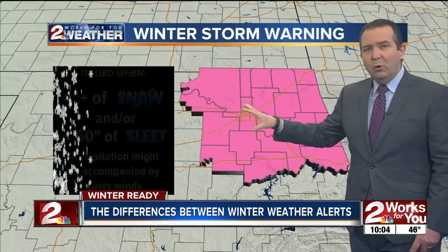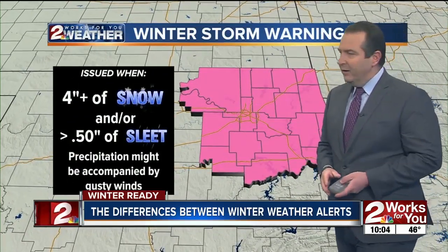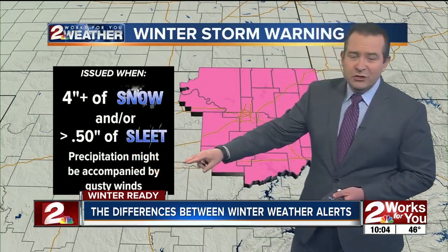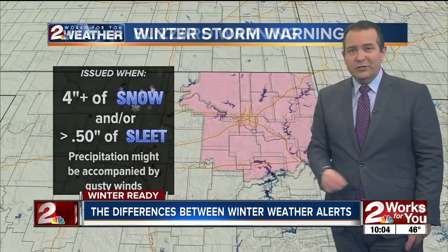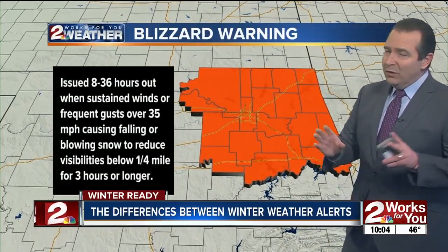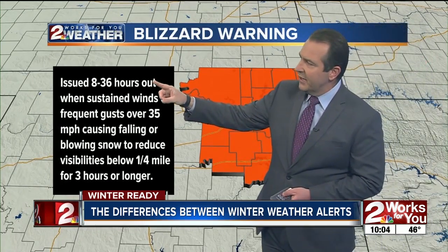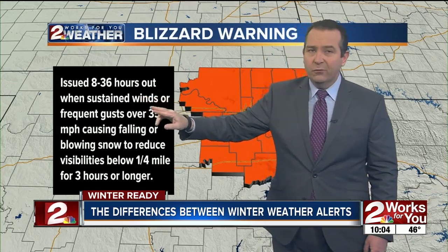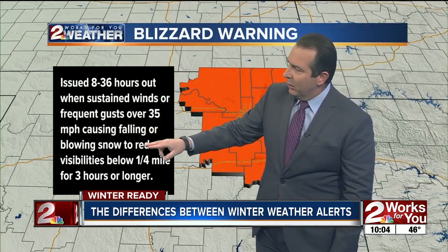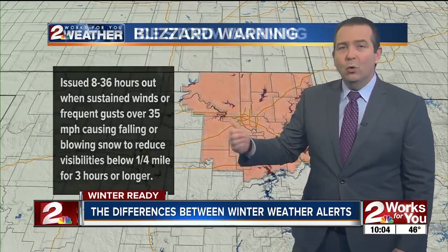When we upgrade this to a winter storm warning, that's when we expect 4 inches of snow or greater and/or at least 1/2 inch of sleet, and that also could be accompanied by gusty winds, generally out of the north, which can drop our wind chills, and we know it's always windy here in eastern Oklahoma during the winter season. Every once in a while we see a blizzard warning here for parts of northeast Oklahoma. That's issued 8 to 36 hours out when sustained winds or frequent gusts are over 35 miles per hour, and that causes falling and blowing snow to reduce visibilities below 1/4 mile for 3 hours or longer.